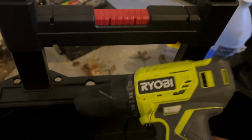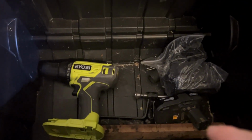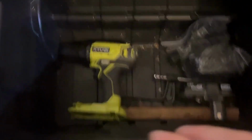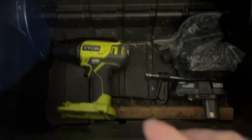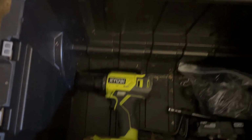And then I keep a regular Ryobi drill. And then the other thing that I keep in here that's not in here right now, I do have an impact driver, just a regular Ryobi impact driver that goes with me. And then I keep a C-clamp and a piece of wood in there. We do our brakes on our cars, so I just use that to put the pistons back in the brakes. And I think that is it. That is all I have in there.